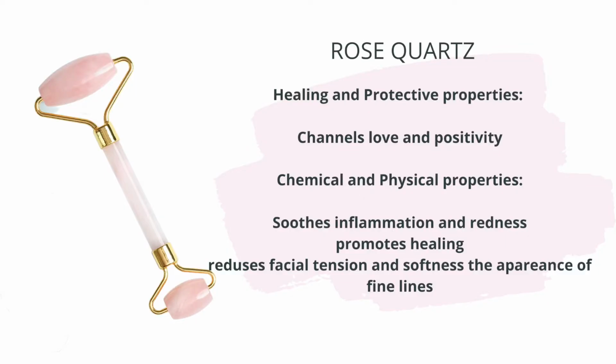Rose quartz is known as the love stone, and it channels love and positivity, and it's been accredited to have some anti-aging properties by the ancient Egyptians. This crystal has a very cold temperature and it has the capability to retain it. So this cooling benefit will reduce inflammation and redness. Known to reduce tension and relax facial expression, this is great for softening the appearance of fine lines.